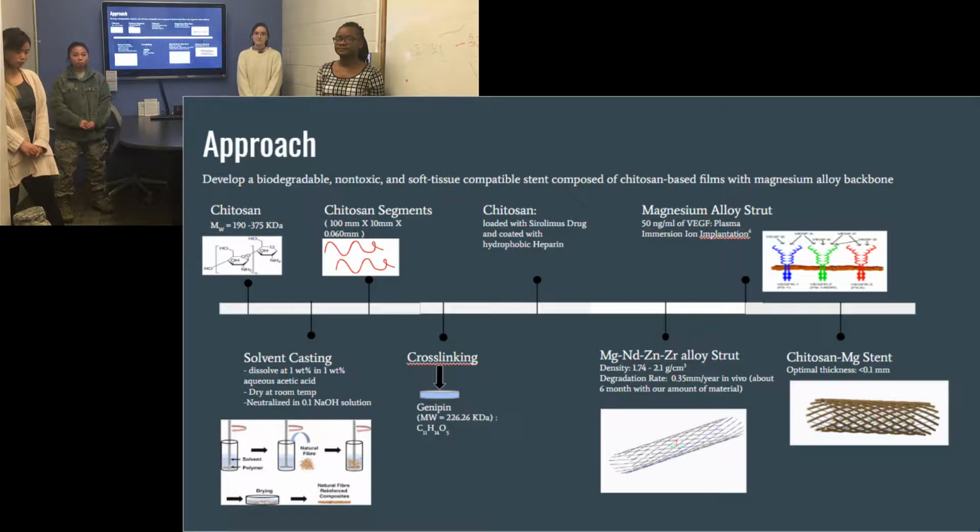The chitosan membrane will be prepped by solvent casting in an aqueous acetic acid solution. It would then be dried and neutralized using 0.1 molar sodium hydroxide for approximately 10 minutes. The pure chitosan will then be cut into small segments and chemically fixed in a 3% aqueous genipin solution, which is a natural crosslinker, for approximately 6 hours in order to enhance the mechanical strength.